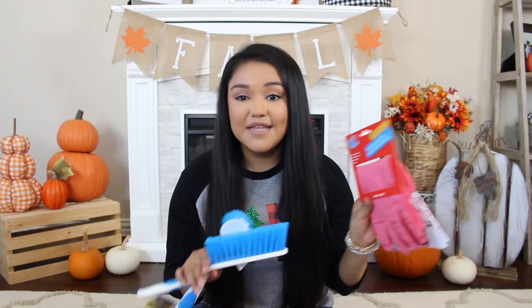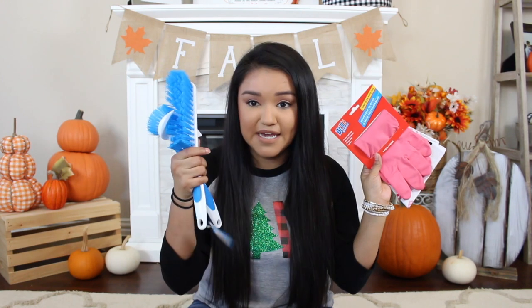Whenever I transition from all of my fall decor to my Christmas decor, I like to do a little bit of a deep clean. So I am preparing my little cleaning caddy with some gloves and some little brushes. And then let's go ahead and talk about these non-Christmas items.